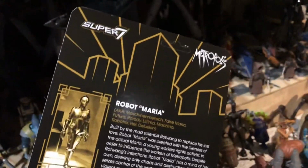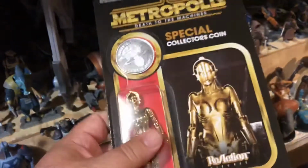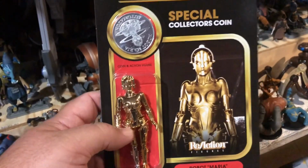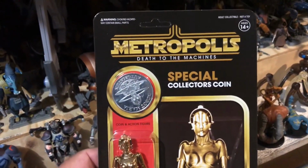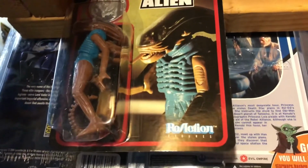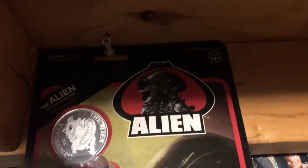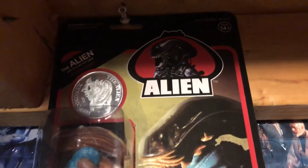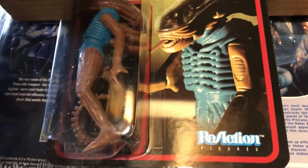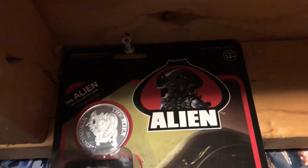They sold them on Super 7 on their website for probably a couple hours. I was able to get it. It wasn't too expensive, like $15 or something. But I just thought I'd show that. Maria is kind of a companion piece to the Alien figure from last year, which also comes with the coin. I know it's hard to see with where I have it hanging. Although this didn't have the Power of the Force look to the card. This is more of a Star Wars / Alien look, if you will, vintage style.